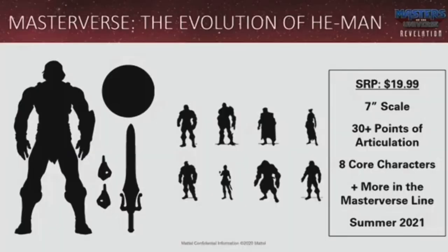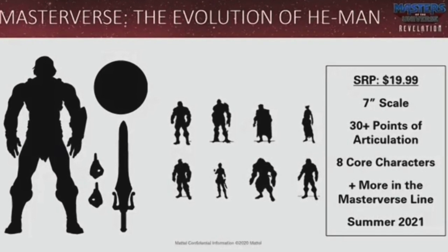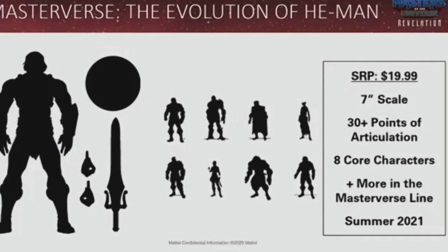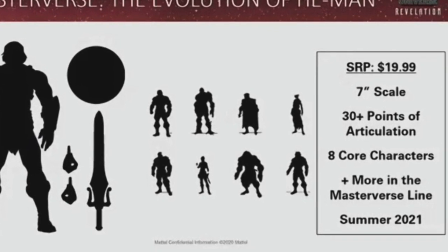And then finally, for Masters of the Universe, we have what could possibly be our first look at one of the new Masterverse figures, which was announced back in August during PowerCon by Mattel. They didn't show us any of the figures. They showed us some blacked out images of figures. They said these would be 7-inch collector-like figures, kind of like Classics.